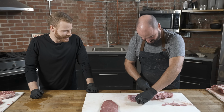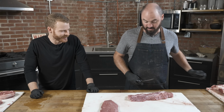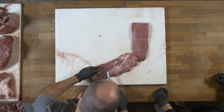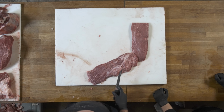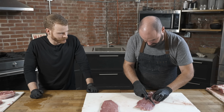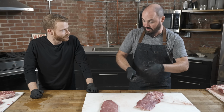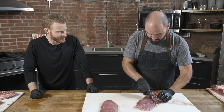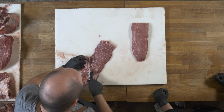You're not going to get that teenage butcher at your local grocery store who's going to have the patience or the knife skills to be able to make this cut happen. And then again, there are much better butchers out there in the world. There are people who can take this flat iron out in one swipe. I am a decent butcher. There are much better ones out there in the world.